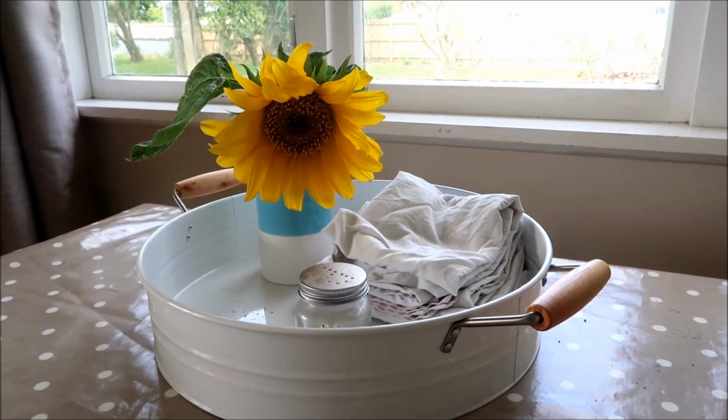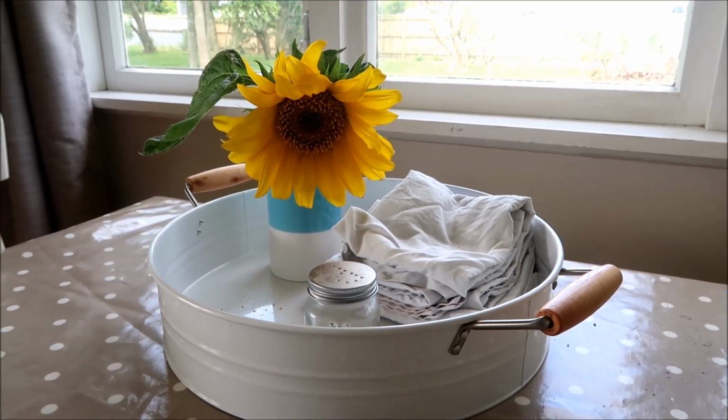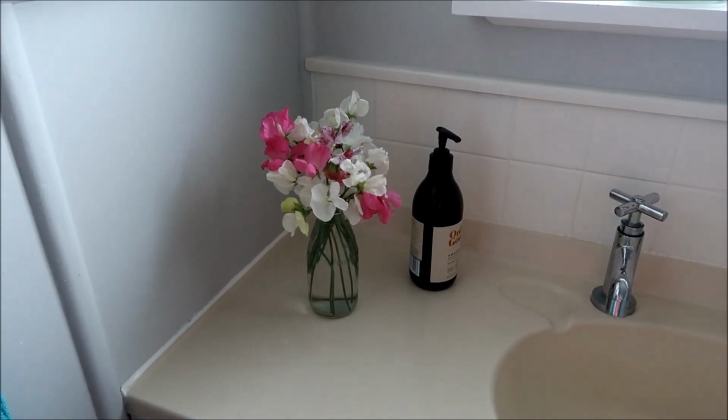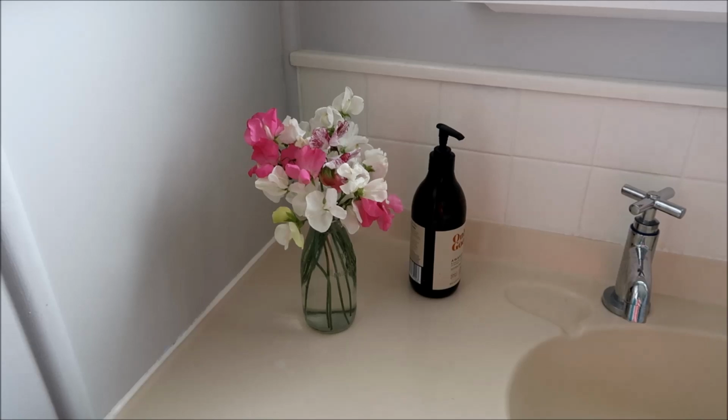There's a sunflower on the back fence that was facing the fence, so I cut it to bring in the house so I could enjoy it. Sweet peas in the bathroom. Fresh flowers in the bathroom always feel so luxurious.